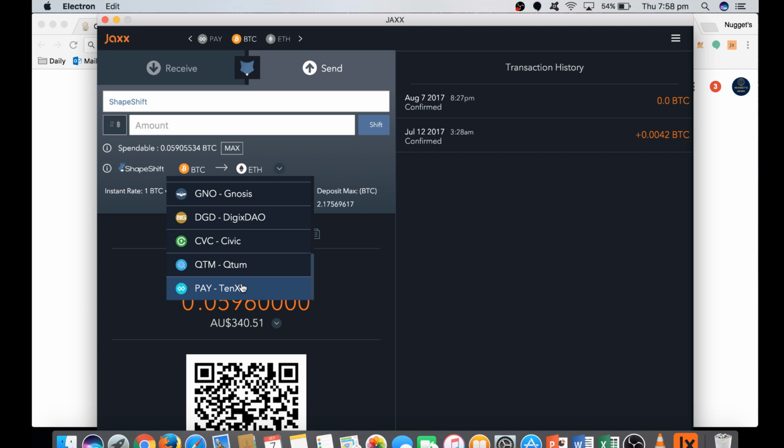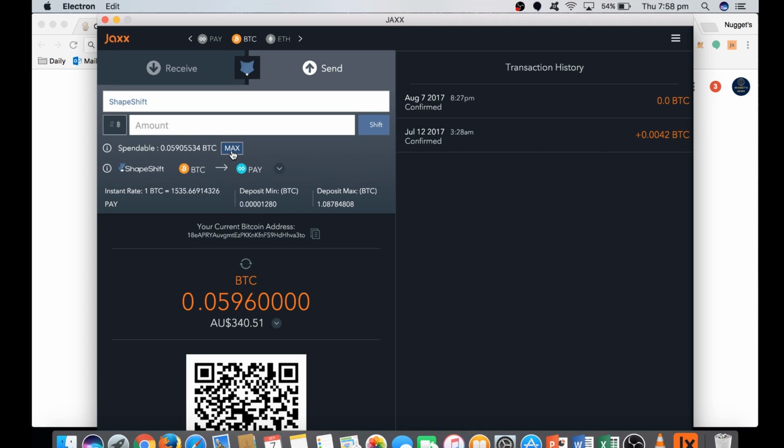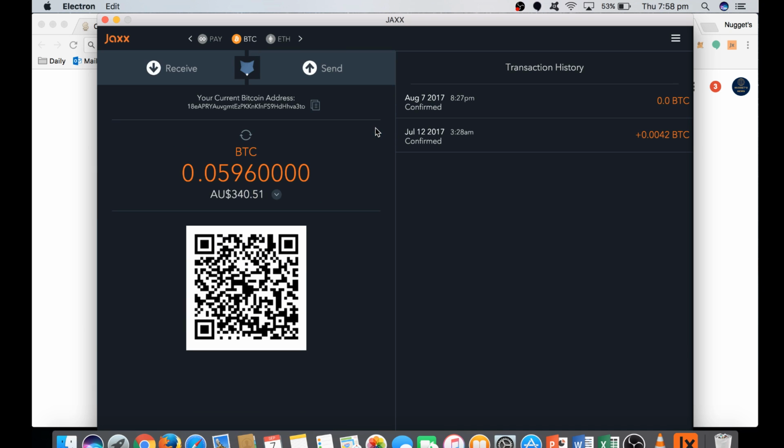So click on pay. Now, this obviously does have a few percent fee, but if you just don't want to muck around with exchanges and sending money over and all that sort of jazz, then the Jaxx wallet's built-in Shapeshift integration might be for you. So I'm just going to shift the max amount there. That's going to calculate how many pay tokens I can get for that Bitcoin I've got in there. So, $3 fee there. I'm not too fussed about that. And I'm just going to shift that.